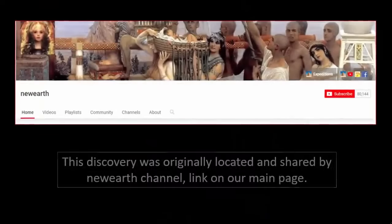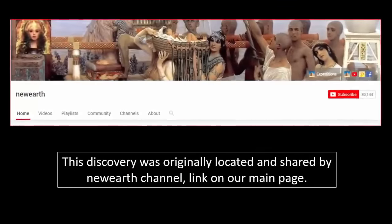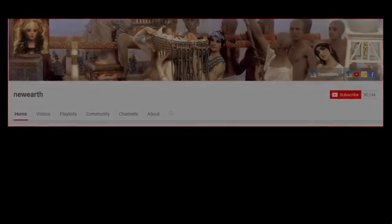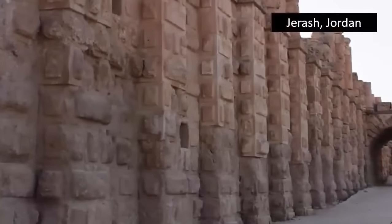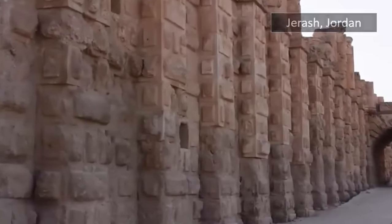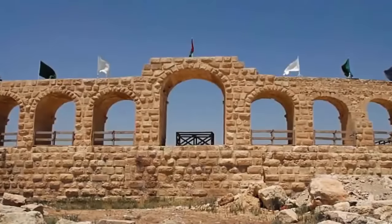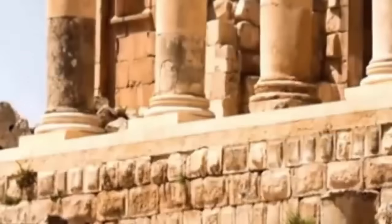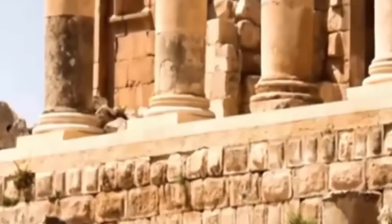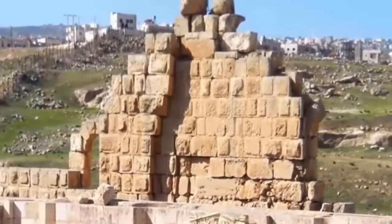Furthermore, as covered previously, just like Nimrod Fortress, located by New Earth Channel, there is yet another ruin built with these same easily identifiable blocks, found within the oldest foundations of the ancient ruins of Jerash in Jordan. This lost civilization's unique finish to their stonework, incorporated into each build, fortunately makes connecting these builds to the same constructors seemingly undeniable.